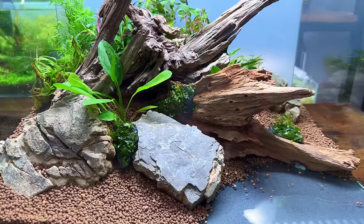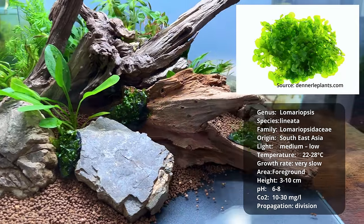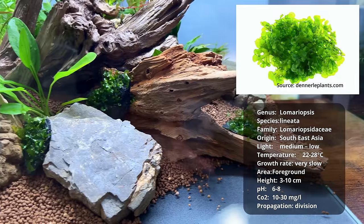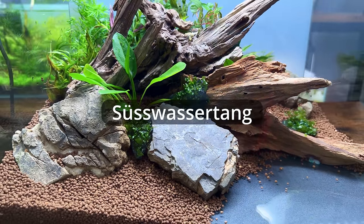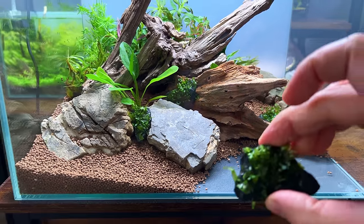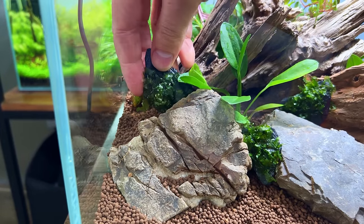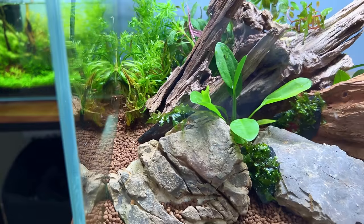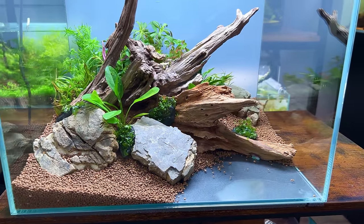So I just found a nice spot for the Lomariopsis, the rocks with that sort of freshwater seaweed looking stuff. I think the common name is just washer tank, something like that. Yeah, never used it before, really curious about it. I have one more, I think maybe somewhere here. Here we go, that's nice. So we have four of those rocks with freshwater seaweed.